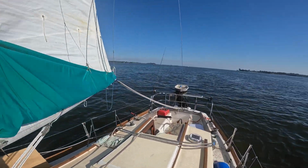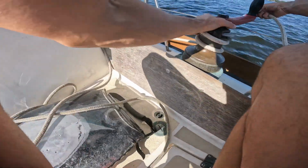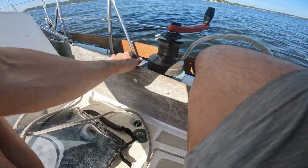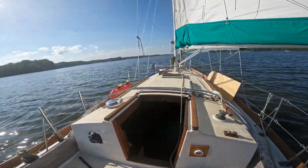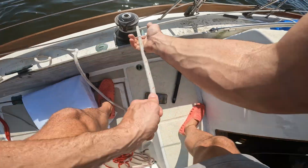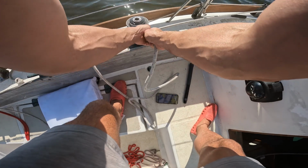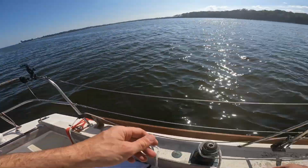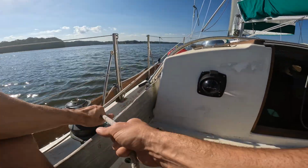Next thing I'm going to do is let out this jib sheet, because it's holding the jib on the starboard side of the boat. So I'm going to loosen that up so there's slack, so I can pull it over to this side, and then I'm going to run this over the winch, crank. Look at that, see the whisker pole lifting up a bit? So as I pull this in, it's going to pull this jib over to the port side of the boat, along with the pole.